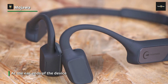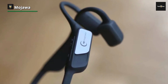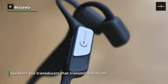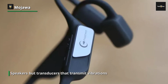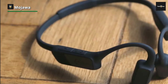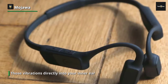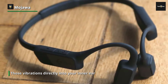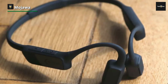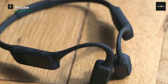This is where the magic happens. They aren't speakers, but transducers that transmit vibrations to the bones in your head and jaw. These bones then send those vibrations directly into your inner ear, making them nearly silent to others. There are more advanced functions for switching between calls and placing calls on hold. Pressing the button for 2 seconds can also invoke your voice assistant on your device. There are 3 physical buttons: power, volume up, and volume down. They hid the status LED behind the metal plate on this side. The Mojo 1 headphones sounded good.